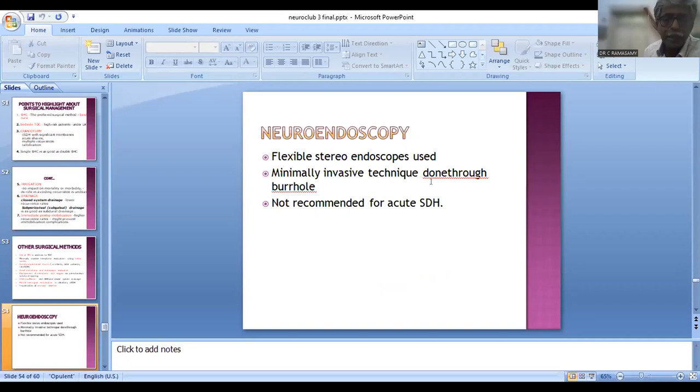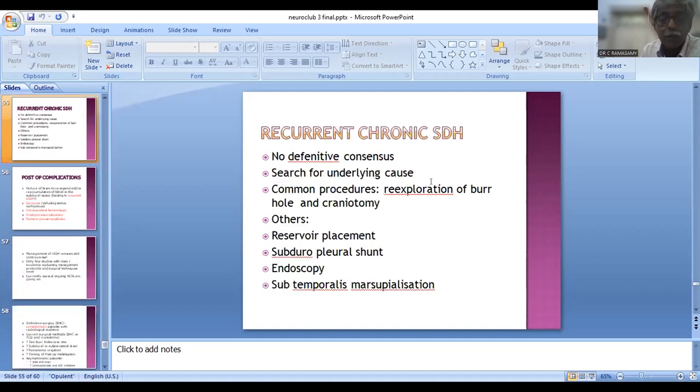Neuroendoscopy can still be used in multiple and loculated chronic subdural hematoma. We can attempt it with the neuroendoscope, and a flexible stereo endoscope can be used. It is a minimally invasive technique, and we can do it through a single burr hole. As we know, we cannot recommend it for acute subdural hematoma.